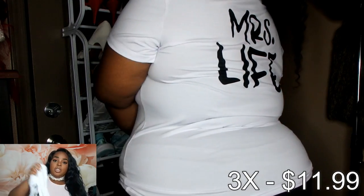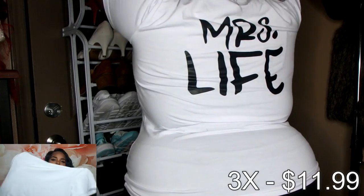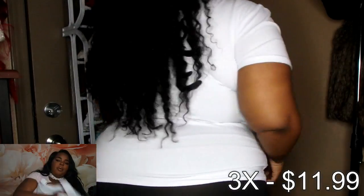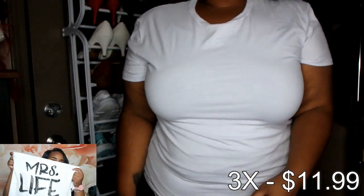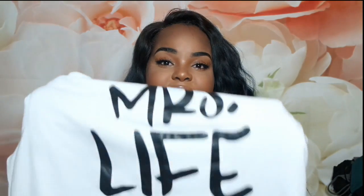Now, this is actually the back of the shirt. I only wish that was the front of the shirt. The front is just plain white, but I actually wore it like this. I wore the Mrs. Life letters in the front, and it's just a basic shirt. It fits really nice. Both of them shirts are actually soft, the black and the white one, and I like that about it.